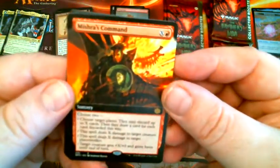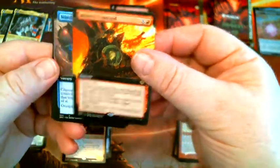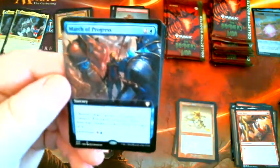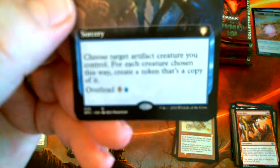We got Mishra's Command, full art. That is a beautiful card. X and a red, and you get to choose all those things. We've gone through those before in a previous set. Full art. March of Progress, 2 and a red, or 2 and a blue, and then it's not coming in very clear either. Choose target artifact. Oh my gosh, sorry, it's as bad as my eyes.